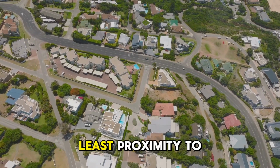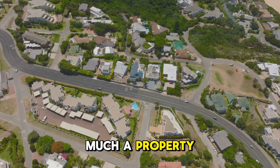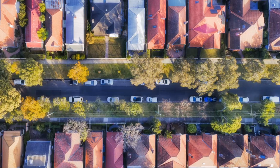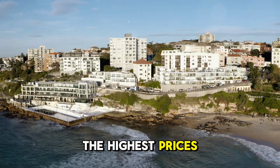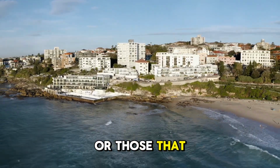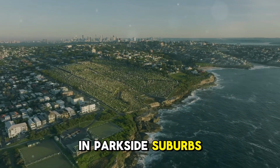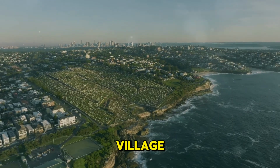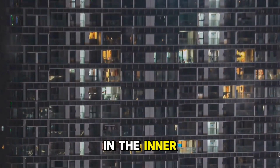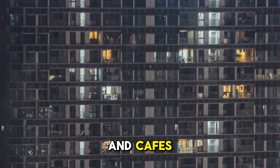Location, or at least proximity to other things, is always a serious factor in determining how much a property sells for. But proximity means different things depending on the suburb. In beachside suburbs, the highest prices are reserved for properties on the beachfront or clifftop, or those that are walkable to the cafes of Bronte or Bondi. In parkside suburbs, it may mean close to Woollahra Village or with a view over Centennial Park from Lang Road. In the inner city, proximity is often about walkability to the city bars and cafes.